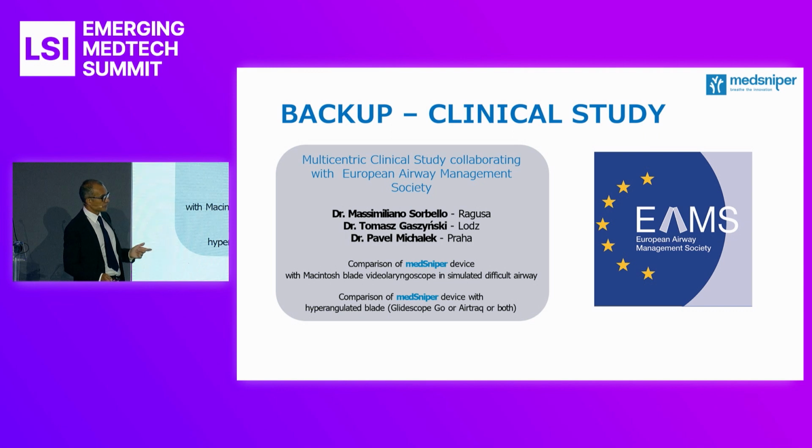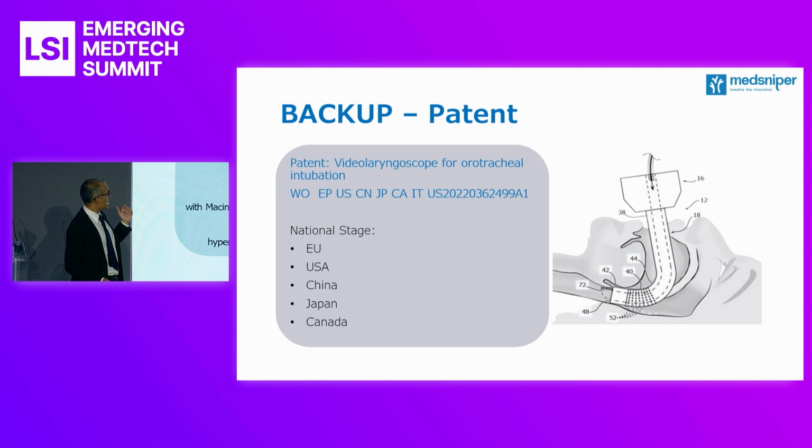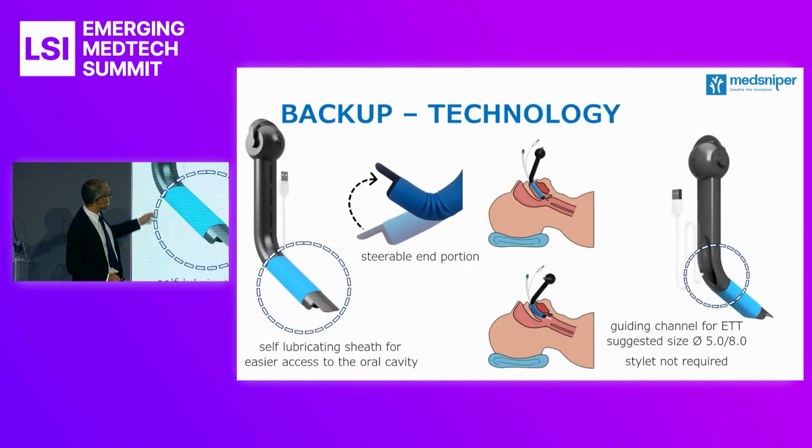This is the first multicentric study, made by the European Airway Management Society, and this is the patent. Now we have national stage in Europe, USA, China, Japan, and Canada. And this is the technology. You see, you place it inside, no maneuver, you flex the tip, and you place the tube.